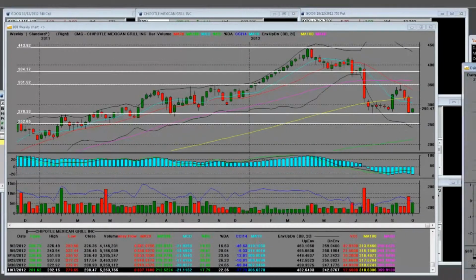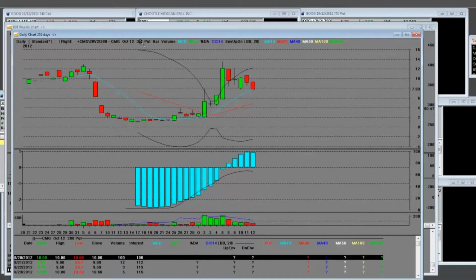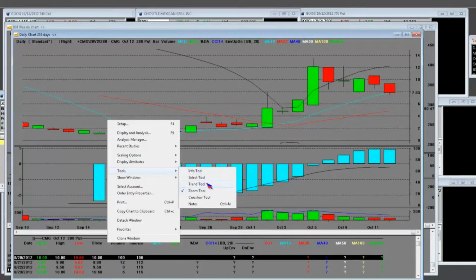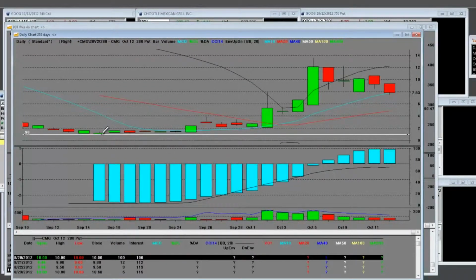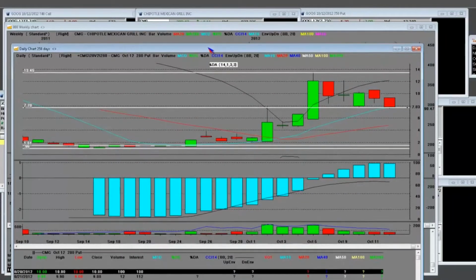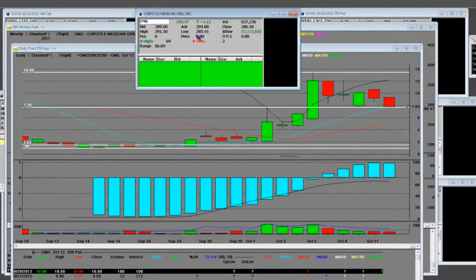Now, on Friday, Chipotle Mexican Grill traded from 285 up to 291. It only had a $6.09 range on the intraday process, up $4.11. One of the things about the earnings season is how we can go over here now and take a look at the $280 put, which at the time, I will draw the trend line. They were cheap down here. For a dollar, it was great. And then they went all the way up here. And they got inflated at $13.45. Since then, they've come down almost 100%.